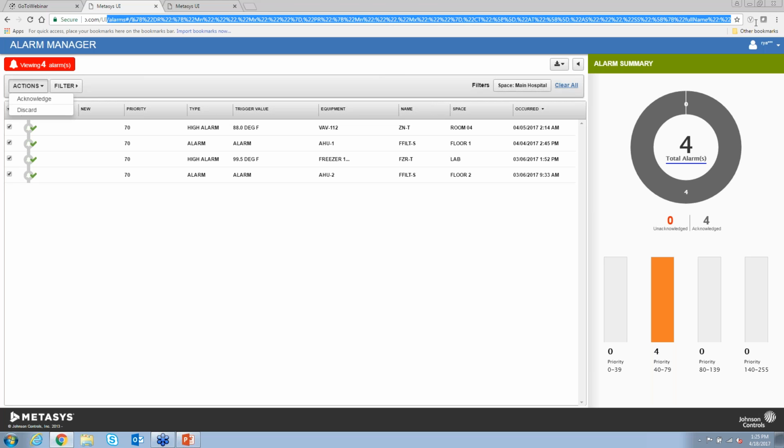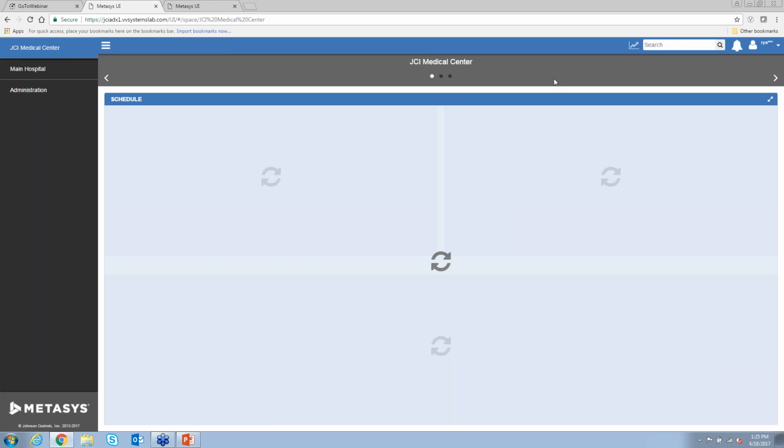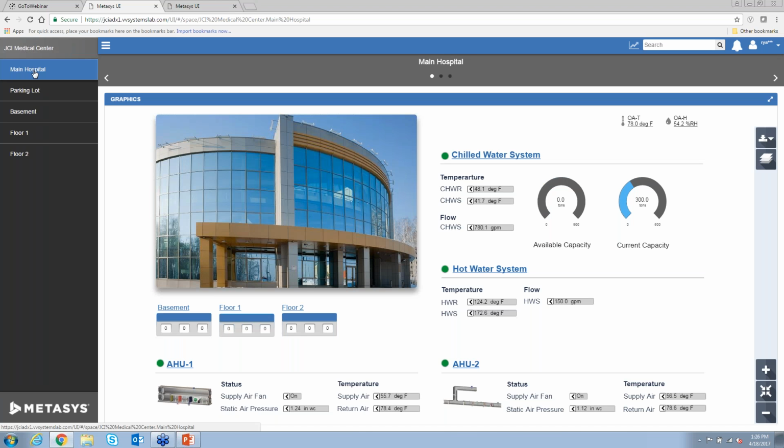Okay, I'm going to drill back into the application. So we're on the campus. I'm going to click on the building because I want to just look to see how my schedules are set up on the building today and maybe on Saturday as well.